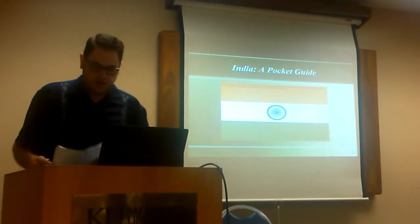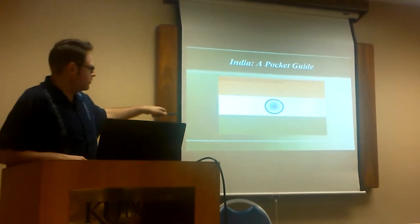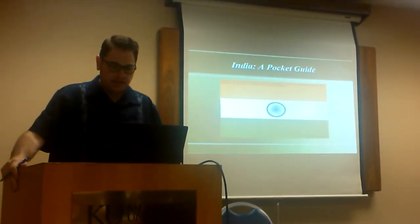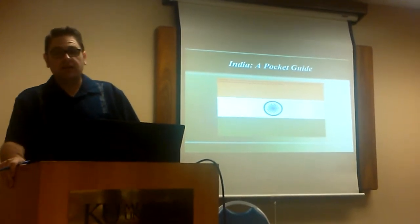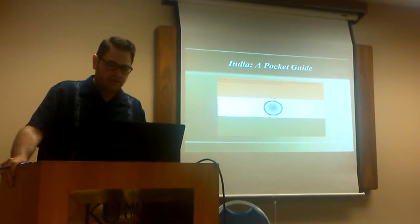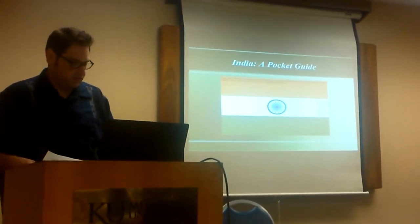Here is an image of India's flag. The top field, deep saffron, the bottom green, the center white. At the center, we see an image of, and forgive me if I mangle any of these pronunciations, the Asoka Chakra. This is a representation of the beliefs and teachings, as from what I read, of the Buddha.